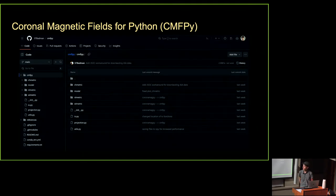So all of this involved a lot of coding, and I love open source code. So we have everything on GitHub, and eventually we want to make a very usable Python package for the analysis of coronal models, because it makes results very reproducible, and anyone can go on there and get the exact same results that we got, and even contribute to the code and improve it further.